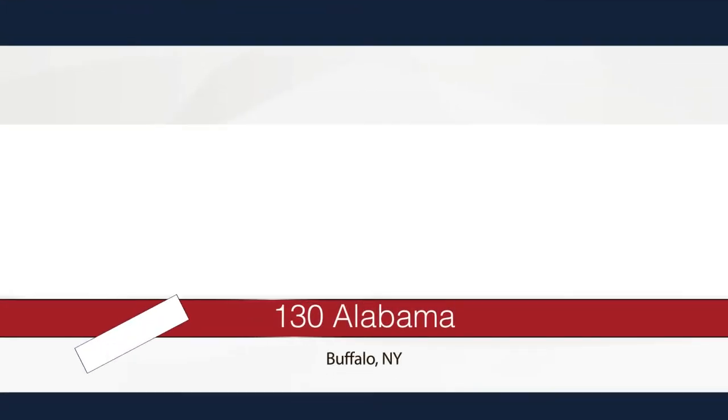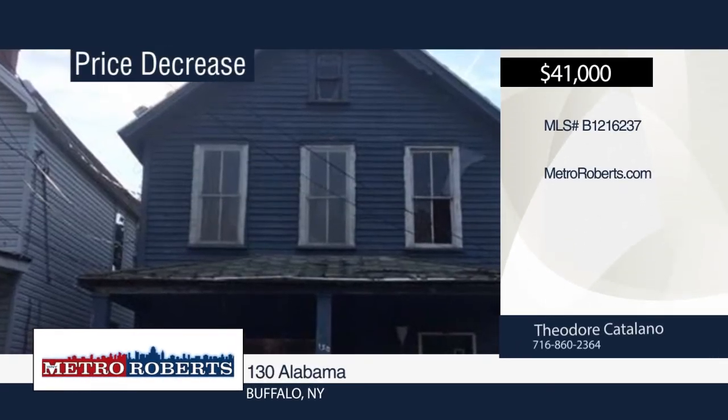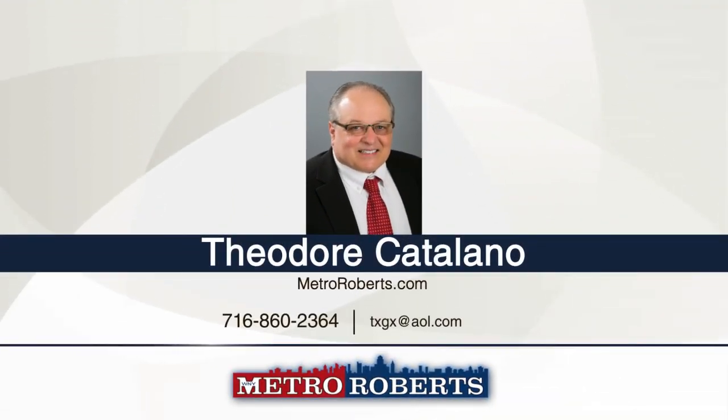Don't miss this great income property located within the First Ward and for under $50,000. This home has been cleaned out and is ready for renovation. Sellers are very motivated and open to offers. Cash sale only. For more information, contact Theodore Catalano.